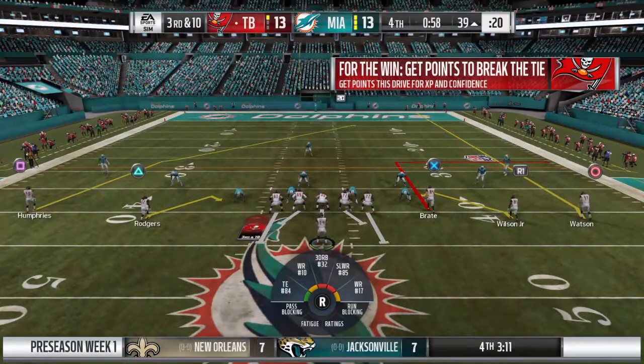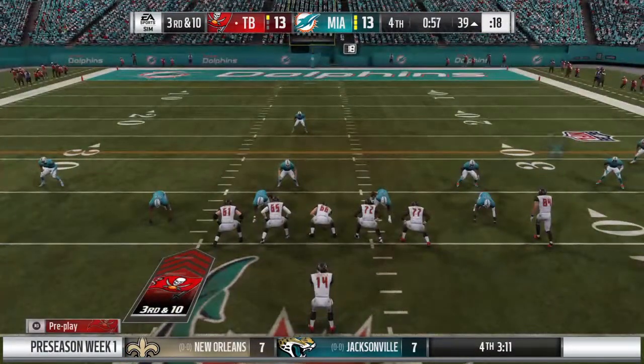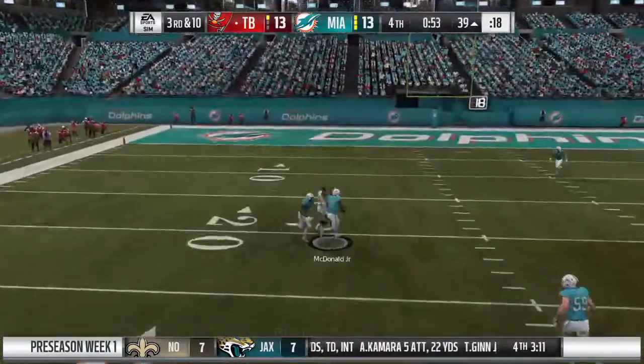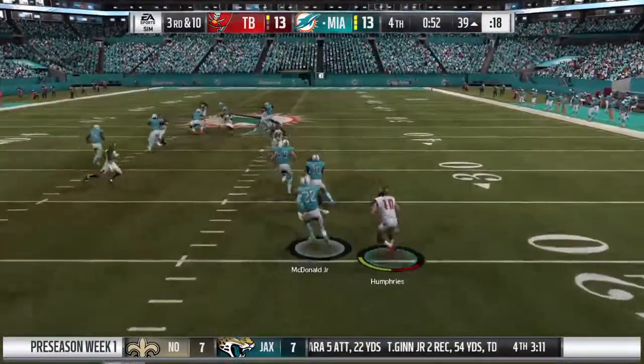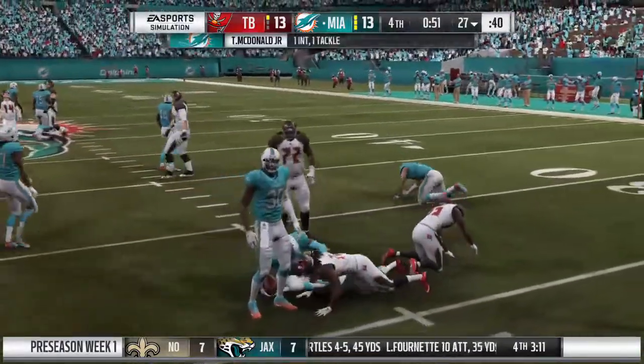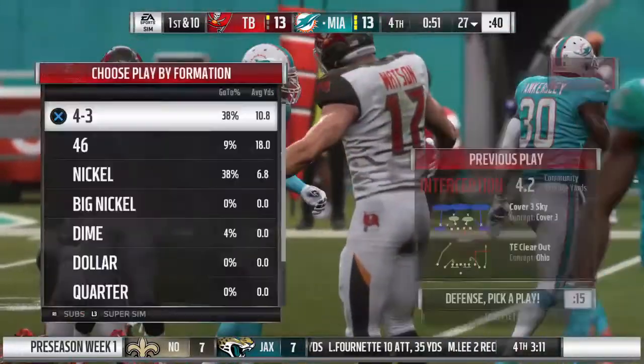He'll need to. They had the incomplete pass on second down. Now they need a big play here, 3rd and 10. And this is going to be intercepted. Picked off by T.J. McDonald. And he's able to get it back to right around the 27.